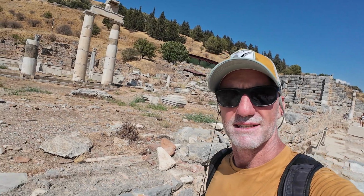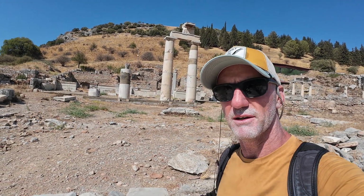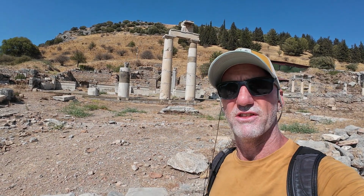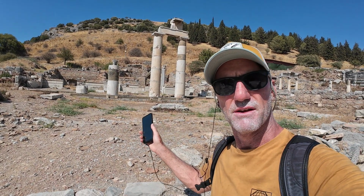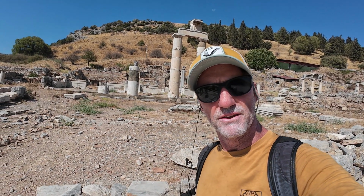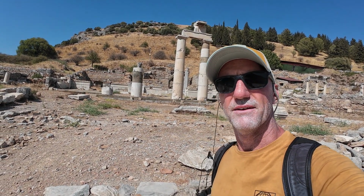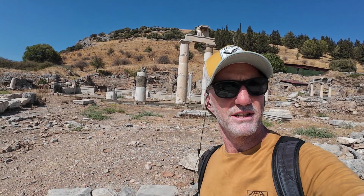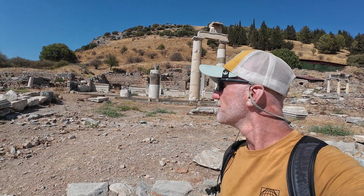So not a huge amount to see, but this is the most significant building of historic times. This was the Prytaneum, where six curates effectively ran the city. So the famous statue of Artemis was in here, and the city's eternal flame that burned constantly until 395 AD, when Christians banned the worship of Artemis.